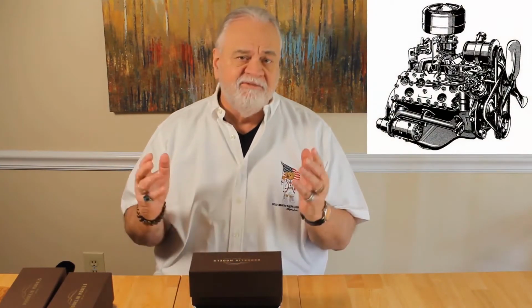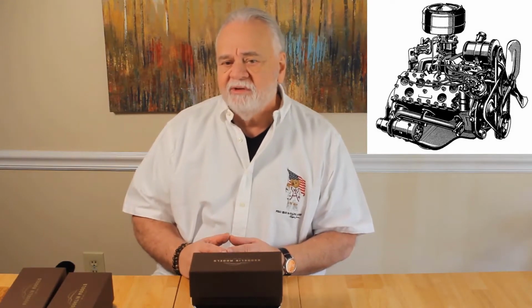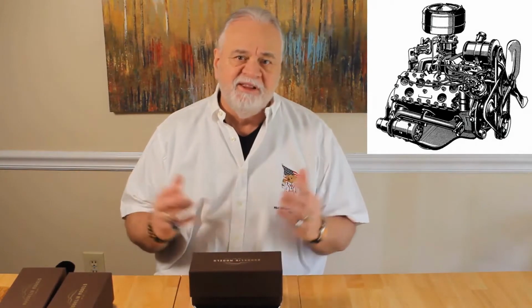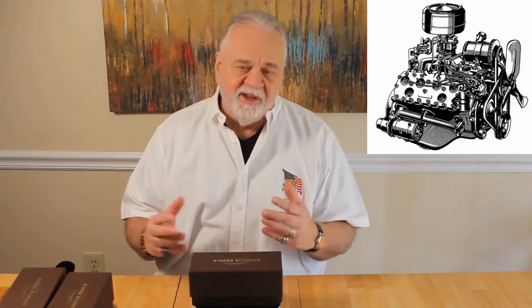So it had an L-head V8 producing somewhere around 100 horsepower or so, 239 cubic inches. Top speed was only 83 miles an hour, but you didn't buy these cars to go top speed. You bought these cars to carry things, and by then they started to become status symbols, the high-end things.